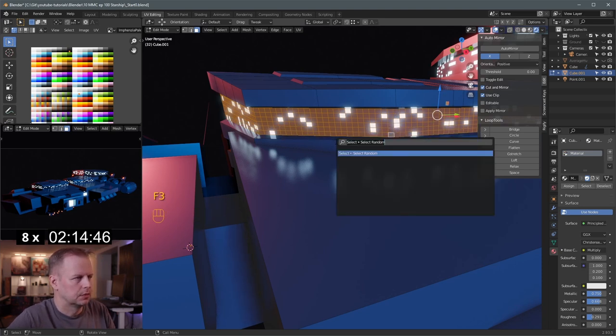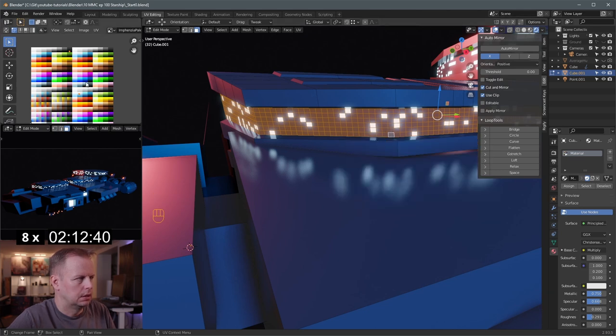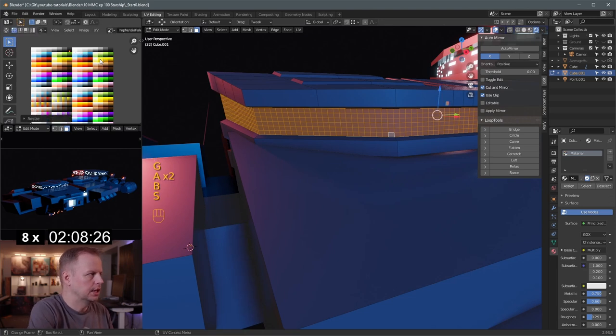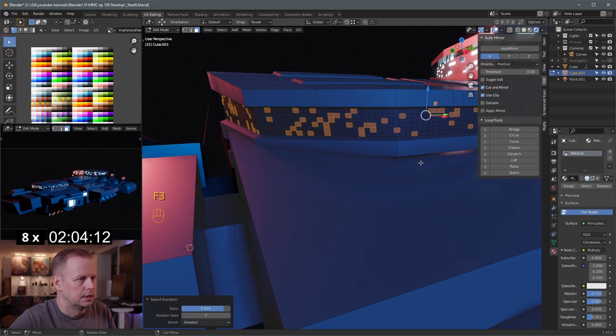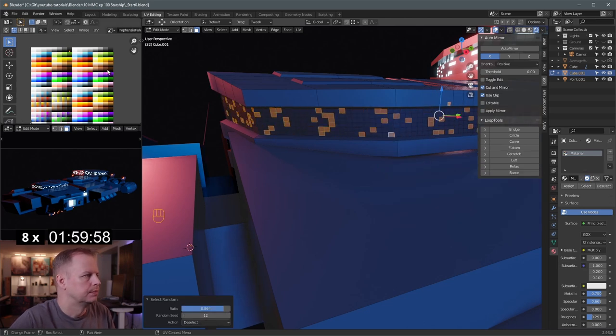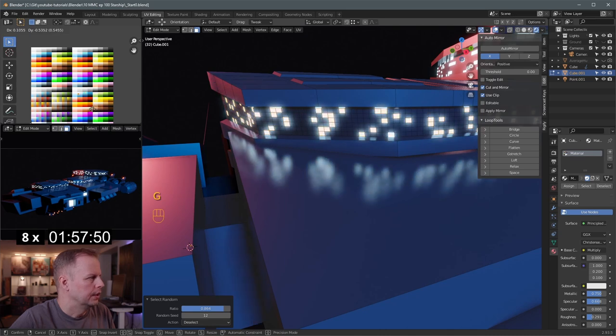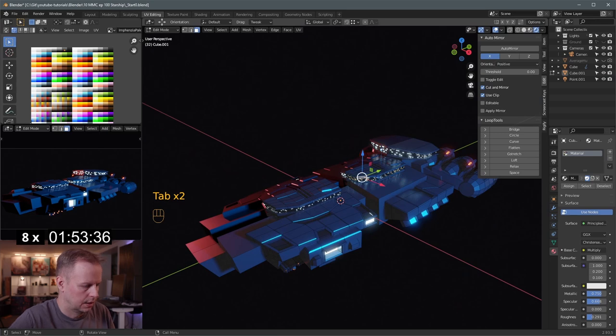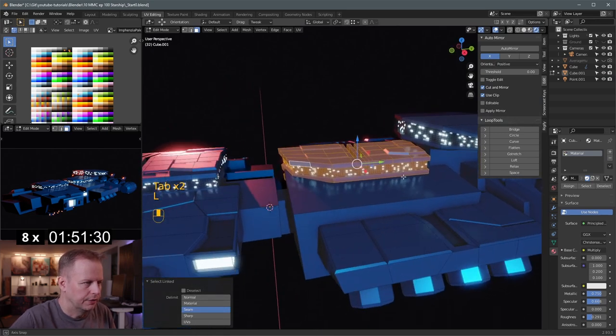F3, and then actually I'll do this first. Get everything to the black here, scale 0. And then now we'll do select, deselect random again. Just change the seed to make sure. G and light blue. At least it's different windows there now. So there we go.